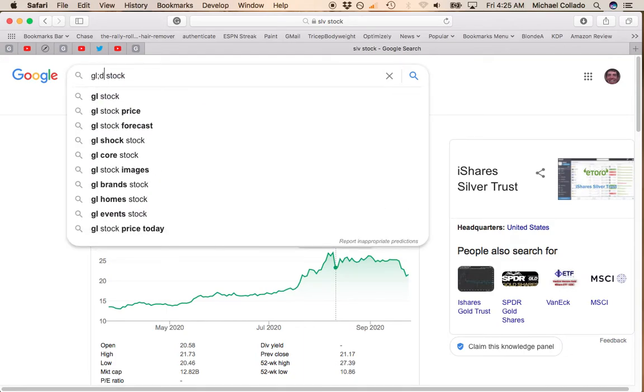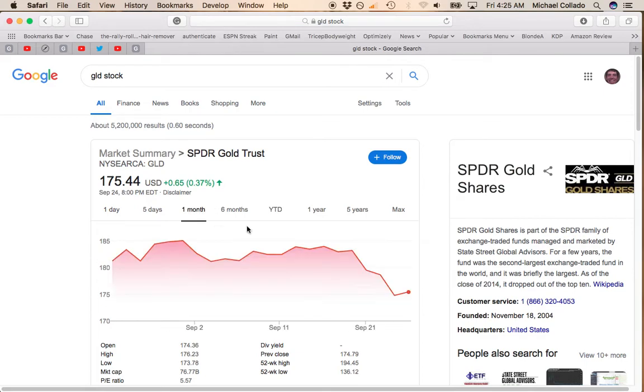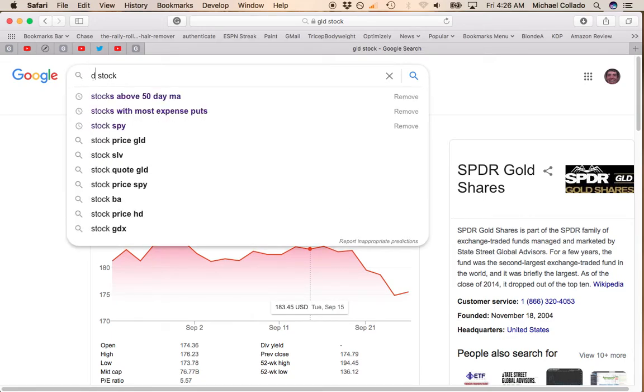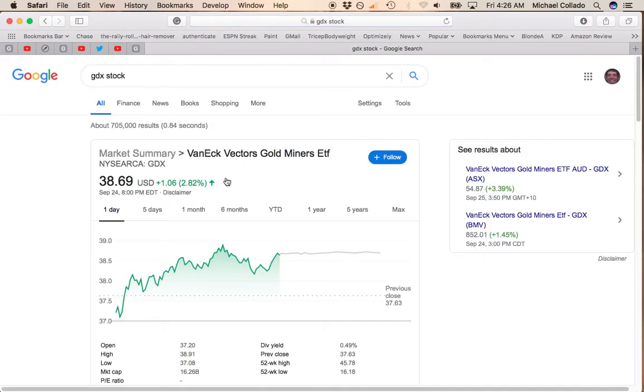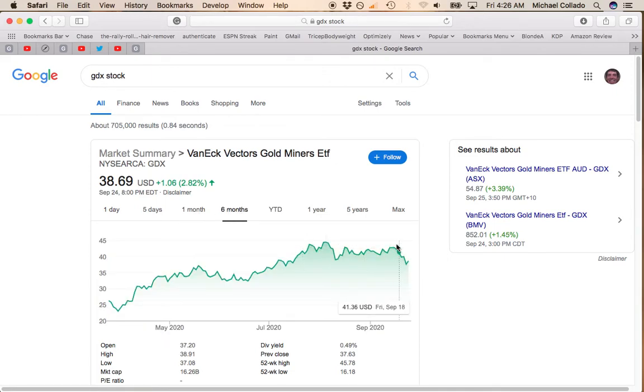Obviously, gold is a great opportunity to look at. It's at 1,750 now. It had a high of 1,930, and it's down to 1,750, so this is a great opportunity to accumulate gold. And then also gold miners, you can use the GDX ETF, the gold miner ETF. It was up almost 3%. All of these are worth looking at.